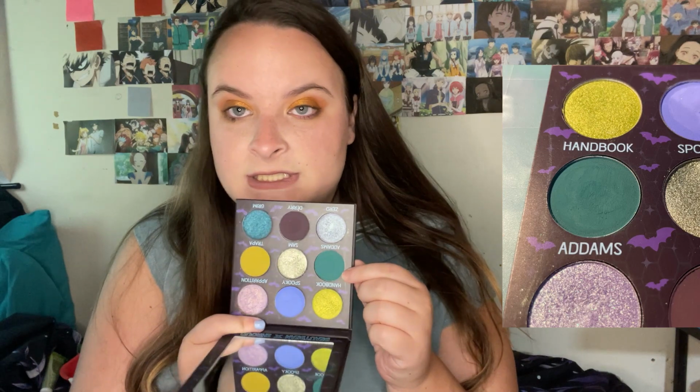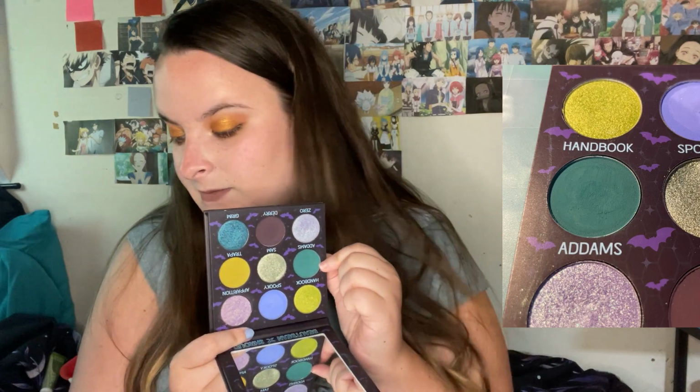Next, I have from Baddie Bean and Shroud, it's Frickin' Bats. So the shade I'm focusing on is Atoms, and my goal is to use it 30 times, and I've not used it yet. Also another shade that I think will be great in the fall and winter time.